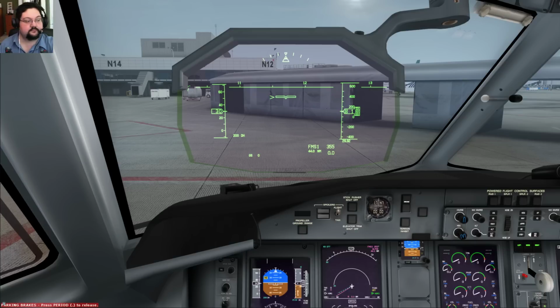Right for departure. Push and start at pilot's discretion. Contact ground 121.7 when you're ready to taxi. Have a good flight. Thank you.